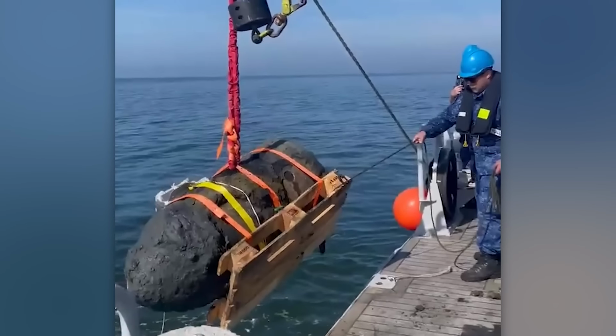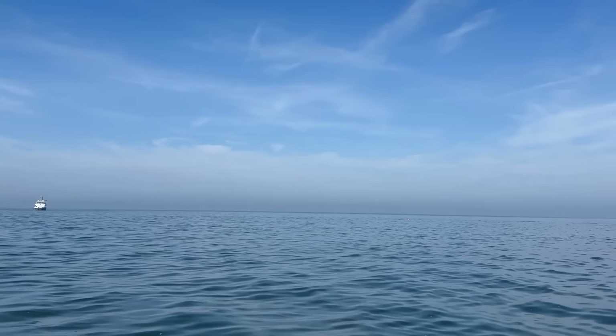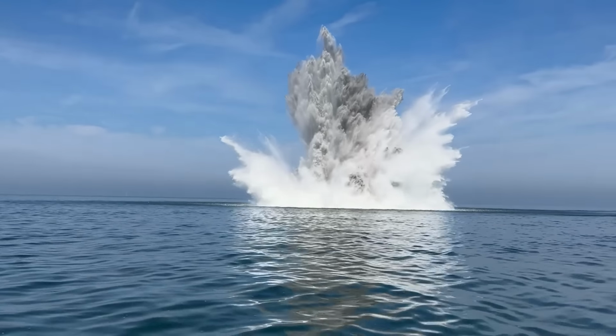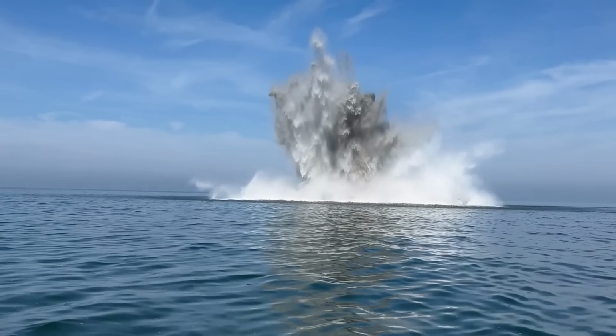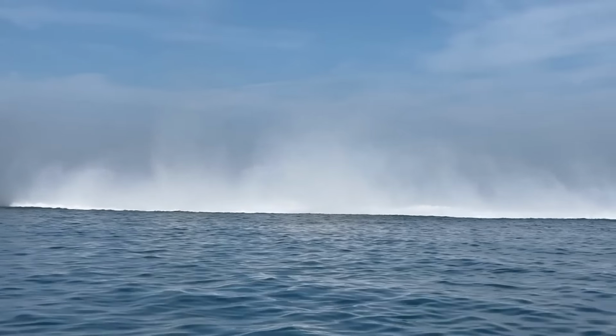The best bet for dealing with a World War II mine is to blow it up. I doubt the Dutch Navy would want to keep a dangerous 1,000-kilogram object.